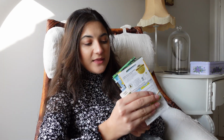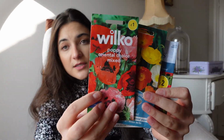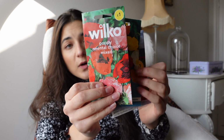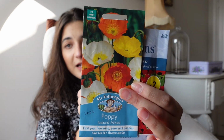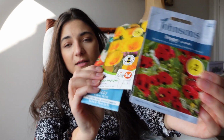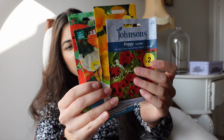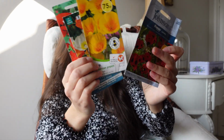And then I also got quite a large array of poppies because I just think they look absolutely stunning in the garden, especially when there's lots of them. So again I got some traditional black and red ones. I got some different sort of Californian orange and yellow ones. Again, some more classic ones, and some buttery cuppy looking ones, which were super cheap, so I think that's probably why I bought them. I think these are from last year. Yes, they are. So I'm going to be planting those as well.